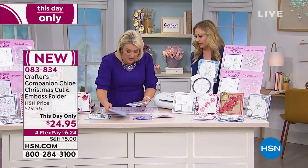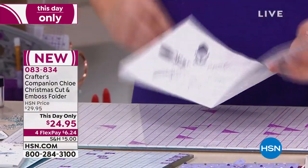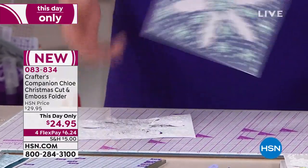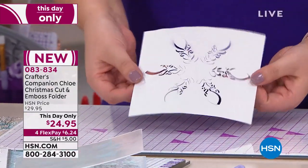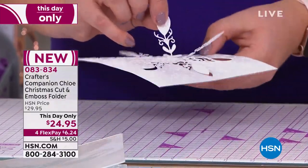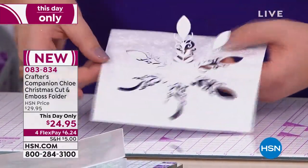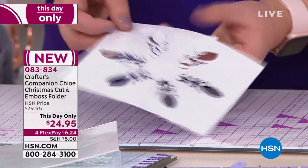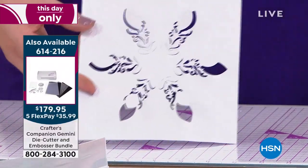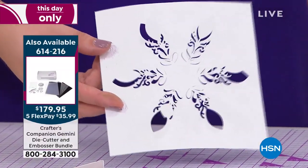Brilliant. So I've put all that pressure through there, so that you can see we've done that. I'm going to lift it off ever so gently. Can you see the incredible detail? For an embossing folder, this is another level of detail. But to have all of the cut done at the same time, Helen, is just incredible. That's one pass. That took me 8 seconds to make that card.